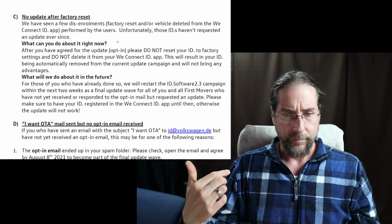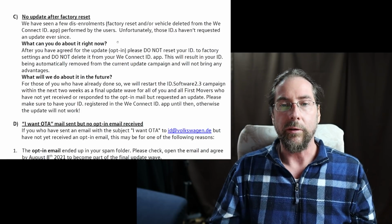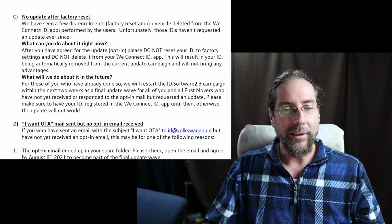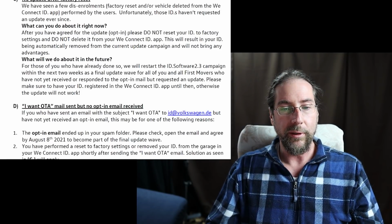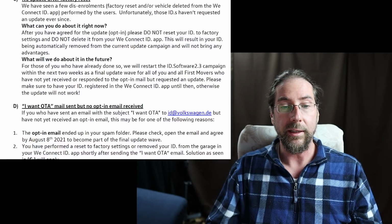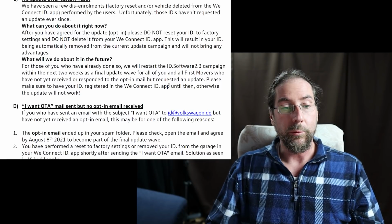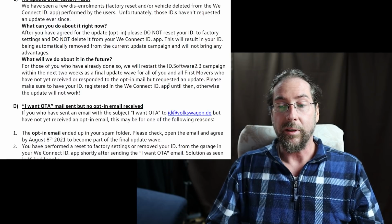Right now, when you enroll so that you want your update, don't do a reset and don't remove your WeConnect ID connection or whatever. In the future, for those of you who have already done so, we will restart the ID.3 software 2.3 campaign within the next 2 weeks as a final update wave for all of you and all first movers who have not yet received or responded to the opt-in mail but requested an update.